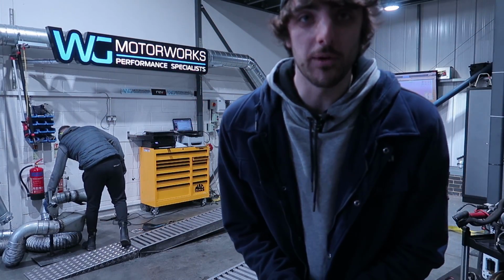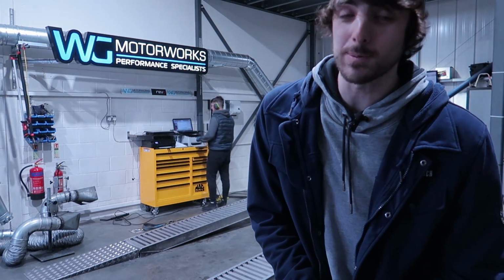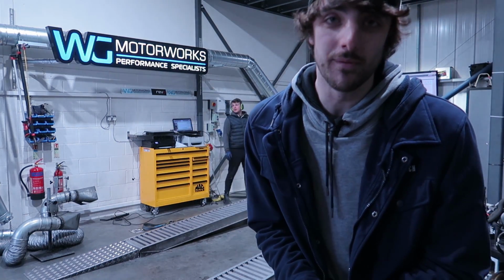So that was the first run. They were both 1 litre Fiestas. The second one that you saw was actually expecting 160, or his mapper said it would get 160. He actually only hit 139, so I guess he's going to be going back to sort that out. And the first one made 152.